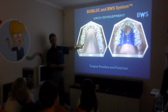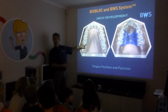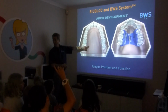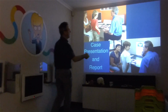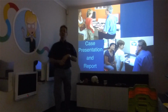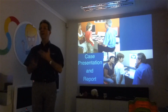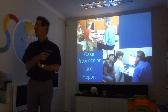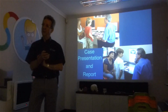Doing that until we've got enough room for the tongue in the roof of the mouth. And at the end of this appointment, I want them to understand what it is that they have to do. This holistic concept will be very attractive to parents, but it's the kids that have to do it. And I want them to really understand what it is that they have to do by the end of that appointment.